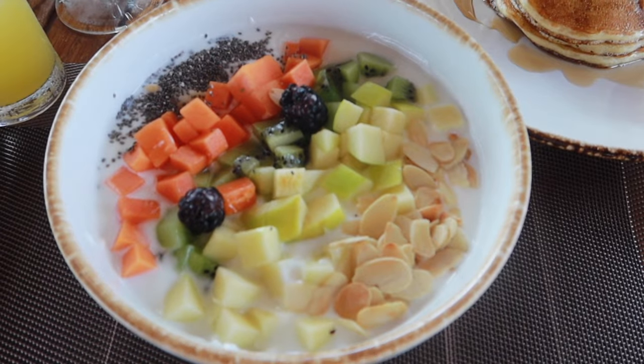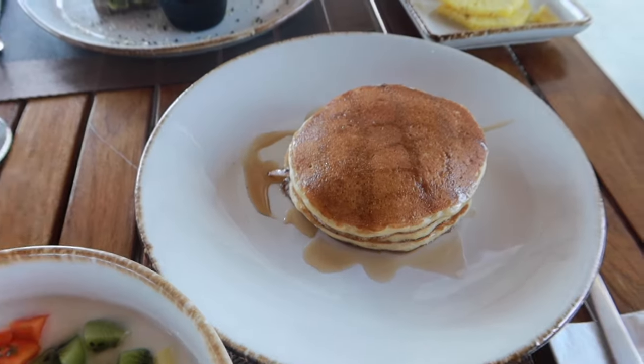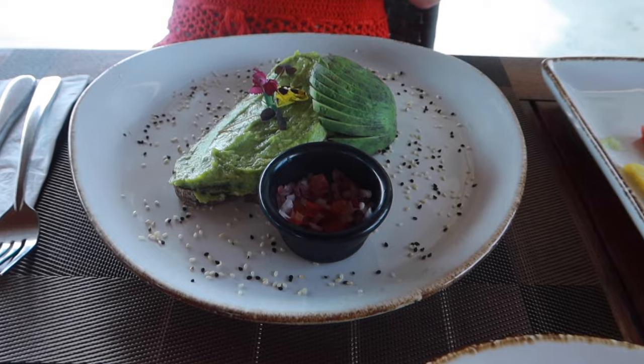And our breakfast, I've got the Greek yogurt bowl. There is a mound of Greek yogurt in here. Got pancakes and Emmy got avocado toast.